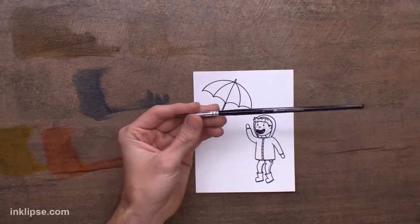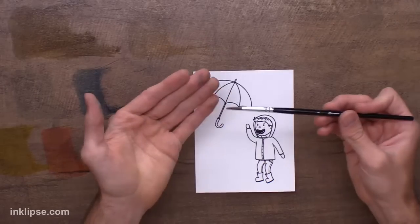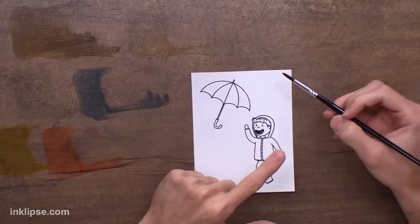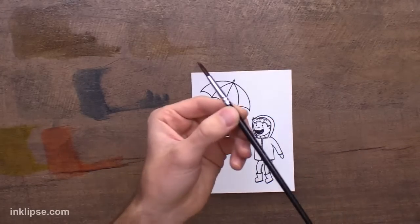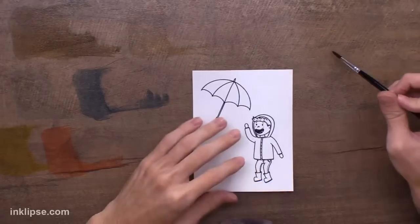These are just like a pack of Ranger artist brushes. They're not expensive. That's why I like them. I don't think you need a super expensive brush, but I also like that it's a paintbrush. I used to use just a water brush and I find you don't get enough control with it. So this is my favorite brush for going in with watercoloring.